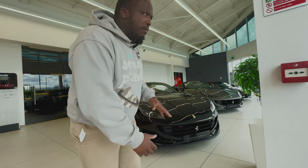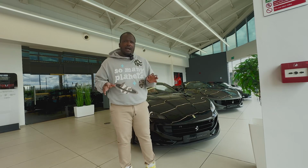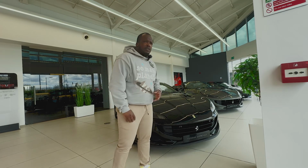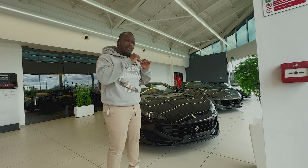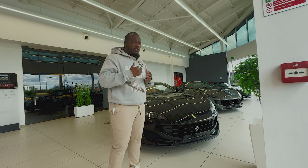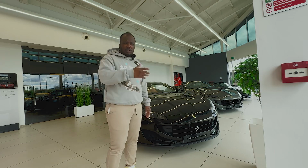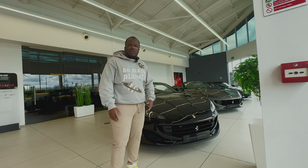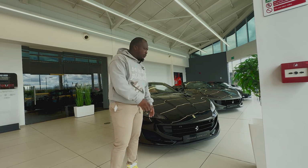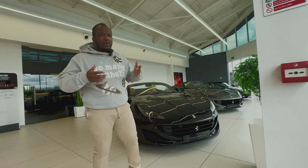Now this, in comparison to the 488, is more of a GT car. It doesn't have as much aero. So when you look at the aerodynamics of the car, they help propel it to higher speeds as quick as possible. This is designed for its purpose, so you can cruise to France with your roof off. You've got your missus or your friends or whatever, and you've got your suitcases in the back as well. So we're going to focus on the side profile and kind of flow the things that way.